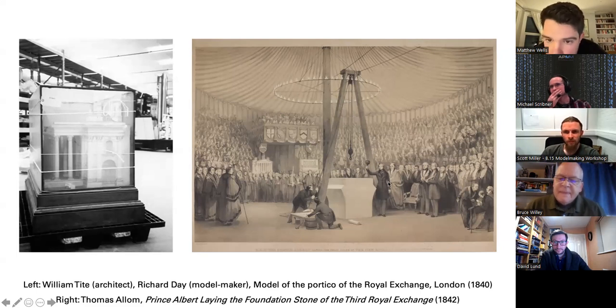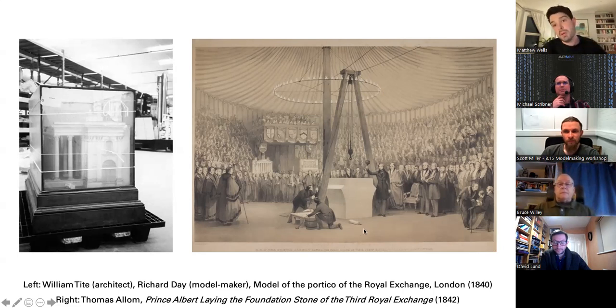And this is Prince Albert, who is laying the foundation stone for this building. Whilst the building might not exist just yet, a thousand or so people are inside this enormous tent that's been constructed by the architect in order to witness this ceremonial event. The model stands, and there's a second model of the back of it as well, a model of the building that stands as a kind of testimony to the building that's going to come, a kind of witness testimony for what the public have been promised.